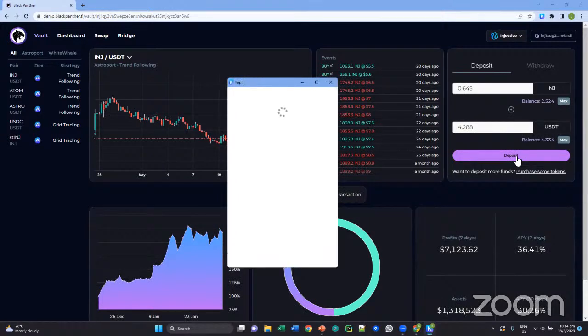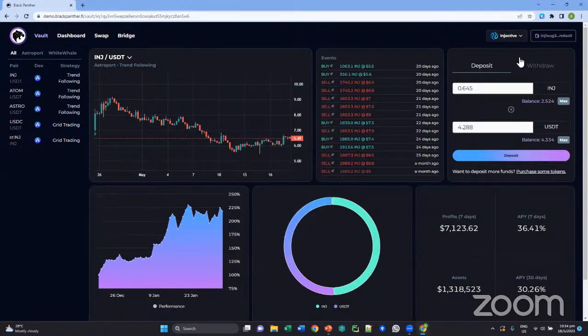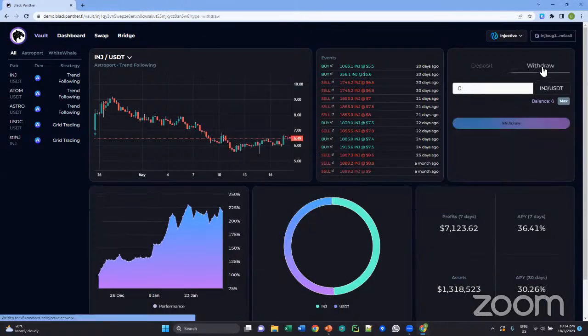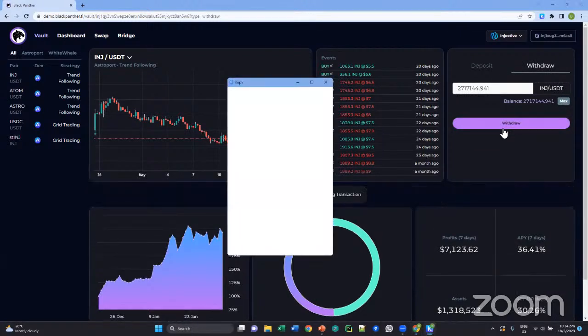As you can see, this will cause the Keplr window to pop up so that you can interact with our vault contracts, which are currently live on Injective mainnet. To withdraw funds, you click on the withdraw button, enter the amount of tokens you wish to withdraw, and then proceed to withdraw funds from the vault.